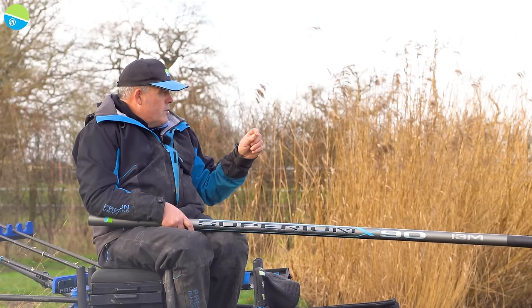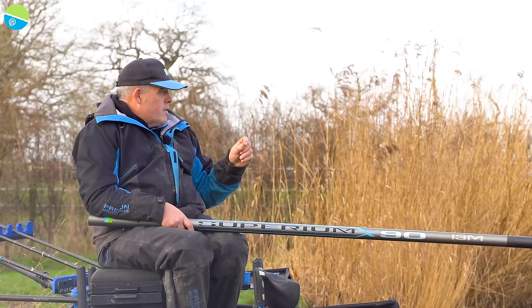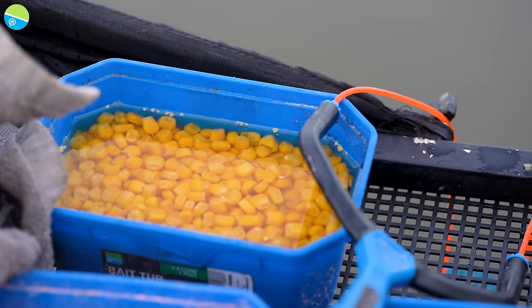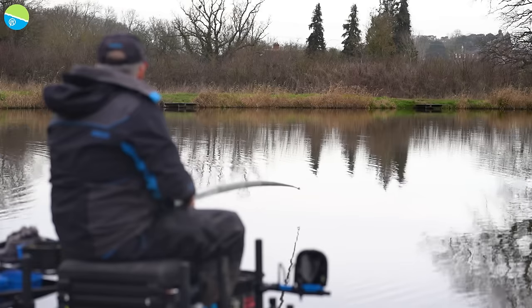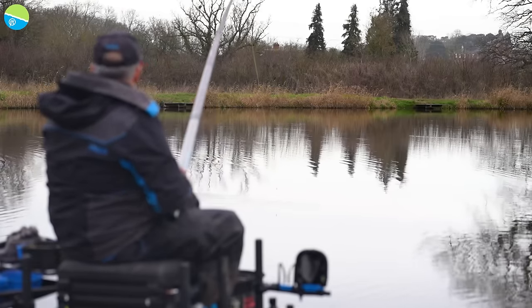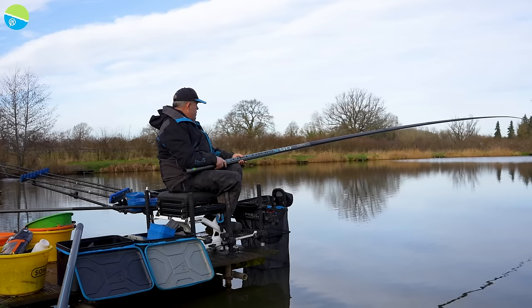And that's the sort of thing I do on these sort of lakes. I'm trying to keep it simple today. I'm going to fish with pellets. I've opened a tin of corn. Now, obviously, I've got the edges. Oh, yes. That absolutely belted under.